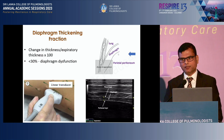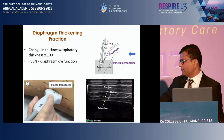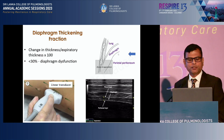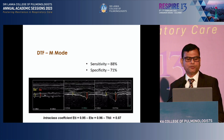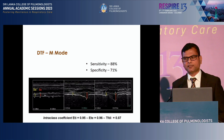You use a high frequency probe and try to see the zone of apposition, as we call it, of the thorax and the diaphragm. There you can see the peritoneum at the bottom, the white one is the pleura, and the diaphragm is the thin white line in between. During breathing, using M mode, you can check the thickening fraction of the diaphragm. Look at the end-expiratory diaphragm thickness, and after inspiration check the change; the change divided by the expiratory value, the smaller value, multiplied by 100 gives the fraction.